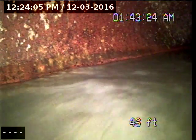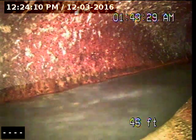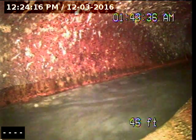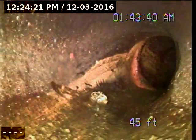Okay, there you go. We're in the very huge pipe here that is for the city of El Cajon, for all the neighboring properties off this road. So you can see the line is clear and running for the city. We're now going to back up. This is a 4-inch clay pipe for this property.